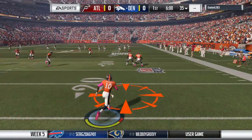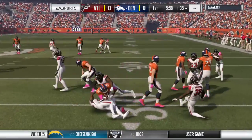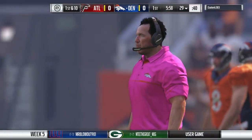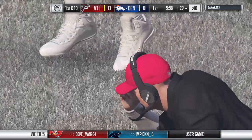Larry, we are at the foot of the Rockies, Denver, Colorado, as you get a look at Sports Authority Field at Mile High. Coming up, we've got what should prove to be a good one between the Atlanta Falcons and the Denver Broncos.